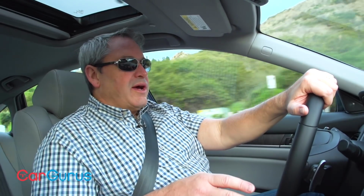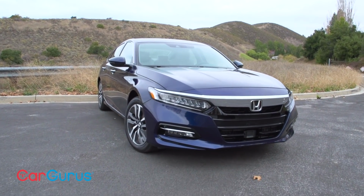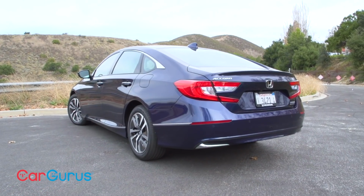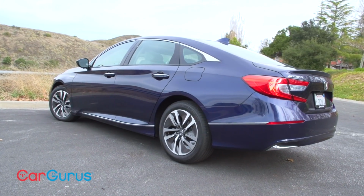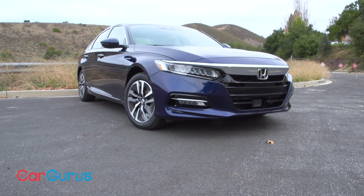Honda offers the Accord Hybrid in standard, EX, EXL, and Touring trim levels. The base model is priced at $25,470, which is just $1,600 more than the cheapest Accord LX. The Touring model costs $35,140, which actually saves you $960 compared to the price of that trim level's standard turbocharged engine. That's right, in Touring trim, the Accord Hybrid is actually less expensive.